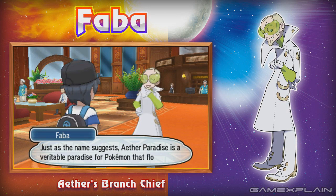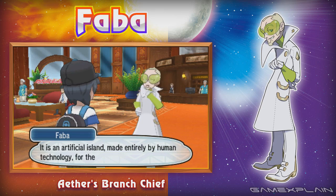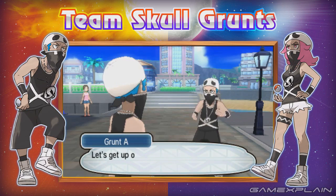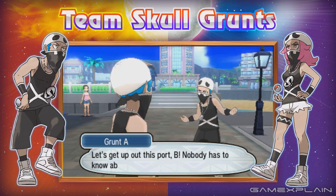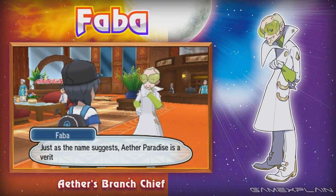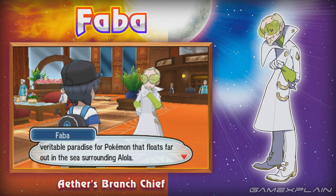In the hotel, Faba introduces the Aether Foundation and describes Aether Paradise to the trainer, claiming it's supposed to protect Pokémon. This would seem to be the first time the player has heard of the Foundation, which would make sense if it's in that hotel. After all, we know Team Skall has to be defeated in order to access the boat needed to leave Melemele Island. Introducing the good team soon after makes sense, as now players know what they're up against.